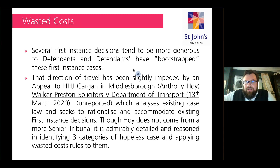There was, I think, since QOCS has been introduced, anecdotally, an increase in instances where I am instructed or I feel able to seek permission for a show cause hearing to be set down. And I think anecdotally there is an increase in willingness for judges to make that finding at a show cause hearing and ultimately order wasted costs. No senior, as I've already said, courts authorities on this change, but there's a number of first instance authorities around the country which have been bootstrapped by defendants, and that has impacted the culture.